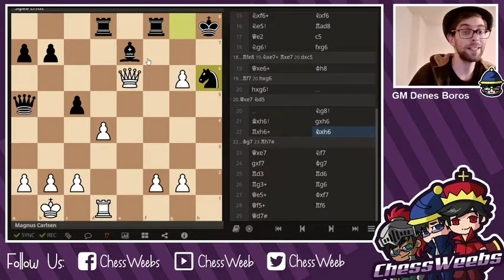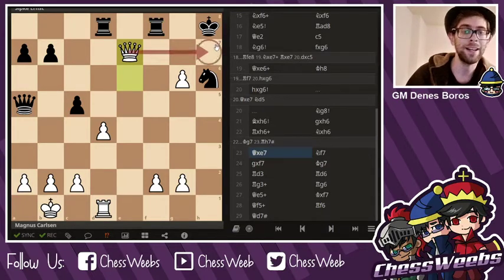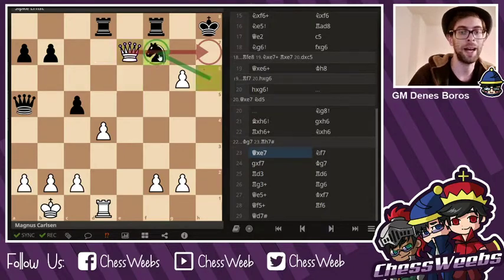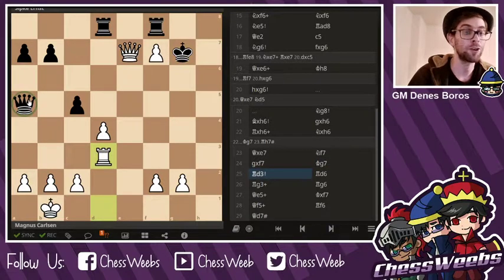Knight takes h6 has to be played, queen e7, and if the queen could be closer to the g7 square, there would be hope for survival. But in this case, there is not much you can do about queen h7 except giving up the knight. G takes f7, king g7, rook d3. And again, the unfortunate placement.